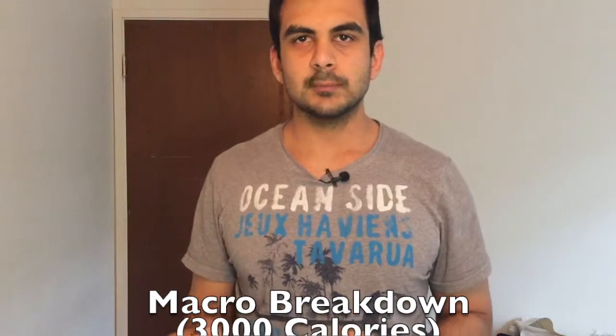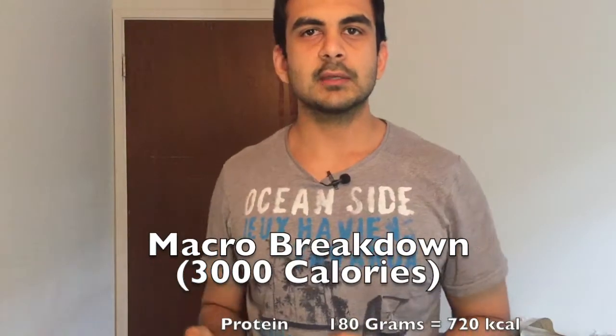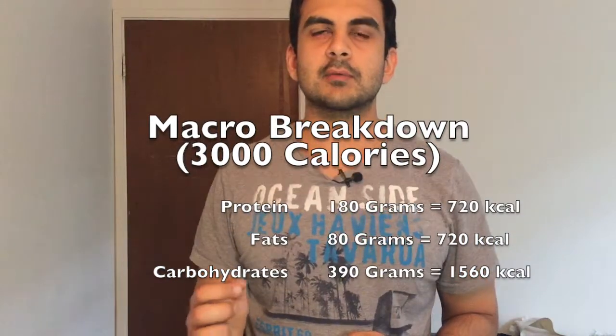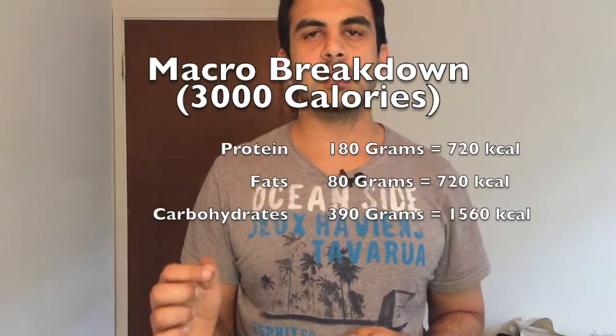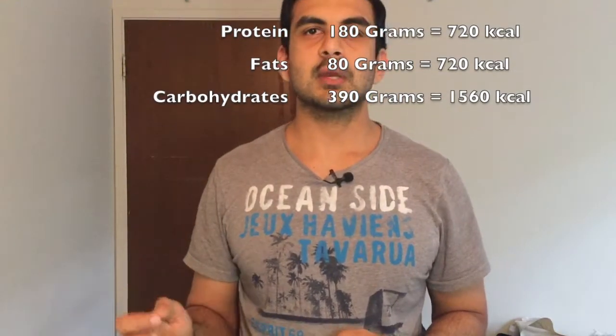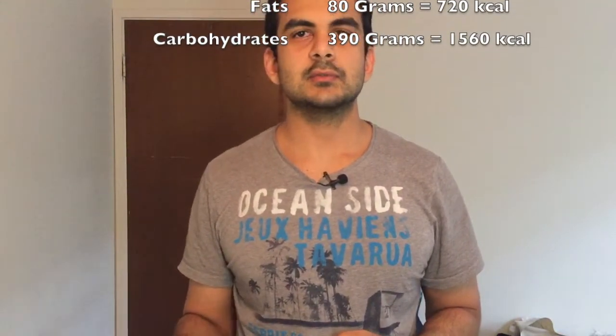If a 200-pound male consumes 3000 calories to maintain his weight, and if he consumes 180 grams of protein and 80 grams of fat, then the remaining calories can come from carbohydrates. And if you do the calculation, this comes up to around 390 grams of carbohydrates that he can consume while maintaining his weight.